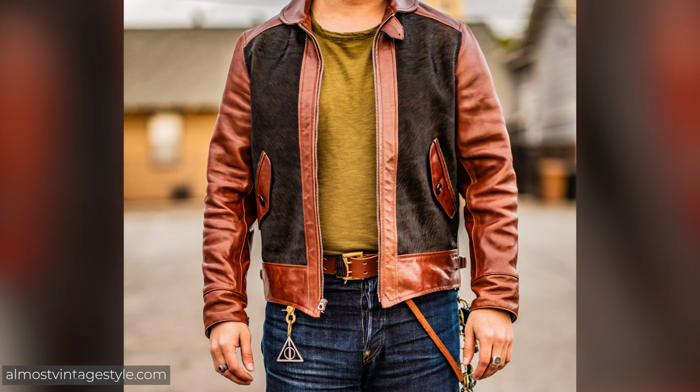These photos, by the way, are from my buddy Jake at Almost Vintage Style, who says Shinki is bar none his favorite tannery. And his site's actually really worth checking out if you like these sorts of really niche Japanese brands. He gets really deep into those.